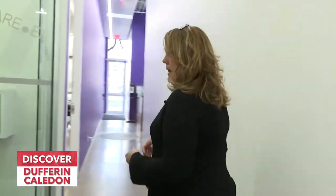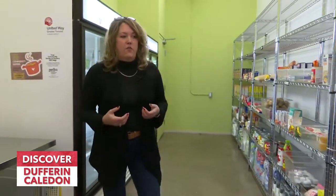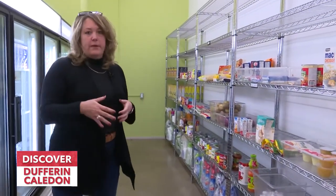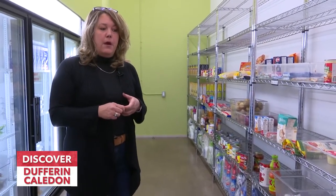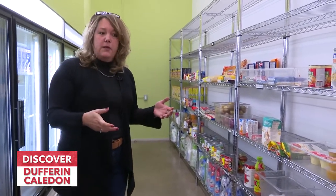And this is what people would traditionally call a food bank. And we actually don't refer to it as food bank. We refer to it as a food support program. Our program is a little bit different than the traditional food bank in the sense that clients can come in and shop. And so at some food bank programs, items are pre-packaged.